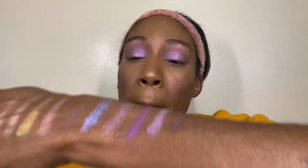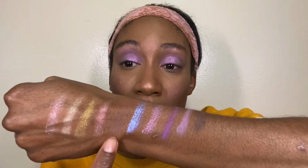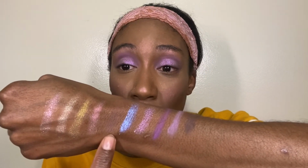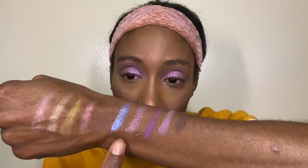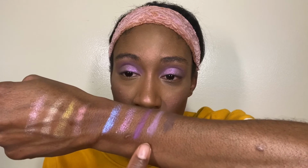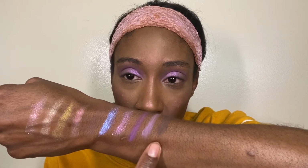So these are the 6 shades. As you can see, that's the one I was trying to blend in my crease. As you can see, it barely shows up on my skin, so it's more like my skin tone. Then you have this one, which is the one that's on the lid. This is the one we're going to use on IG. This is the one that's in the crease. And this is the one I put a little bit on the outer V, just so we can have some type of dimension.